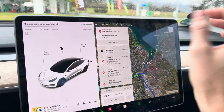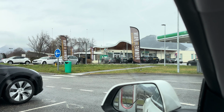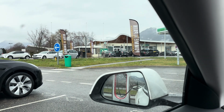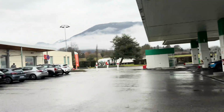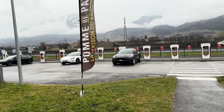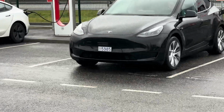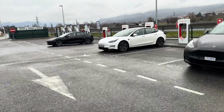Let's just get this boy charging, run inside, have a look what they got there, find a restroom, and yeah, then plan our trip where we are headed next. We are done exploring that rest stop there, and the car should be enough charged to continue. So let's jump in and have a look where we're going. And there's a friend from Monaco. Nice. Awesome. Let's run in the car.